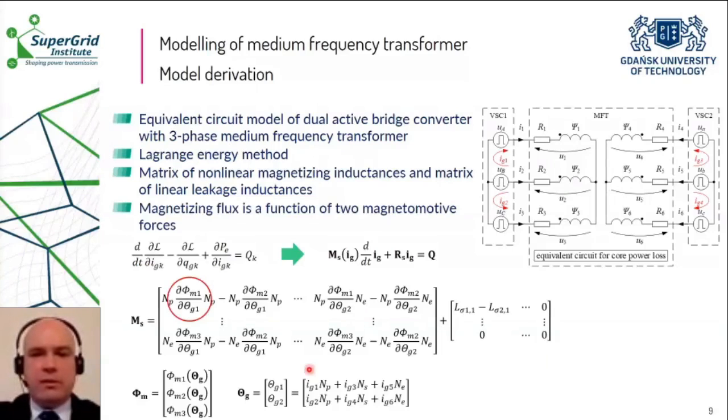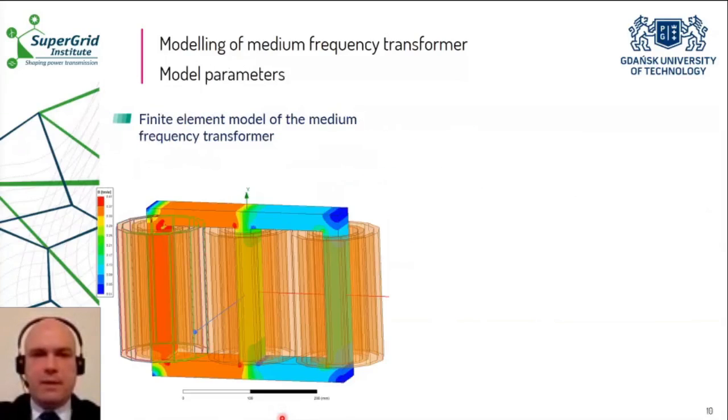In the matrix of the nonlinear magnetizing inductances, I define a magnetizing flux, Φm, which is a function of two variables, two magnetomotive forces, theta g1 and theta g2. In order to calculate the equivalent circuit model parameters, I developed a finite element model of the medium frequency transformer. The material properties were considered homogenized. Neumann boundaries were applied to the background region, meaning that the normal of the magnetic field strength was equal to 0 at the limits of the region.